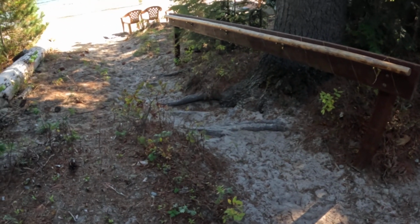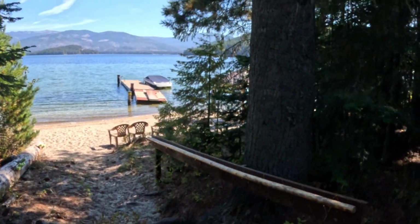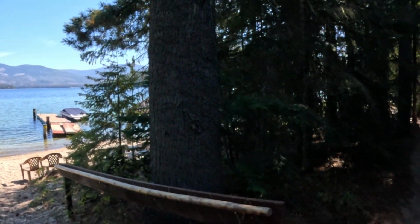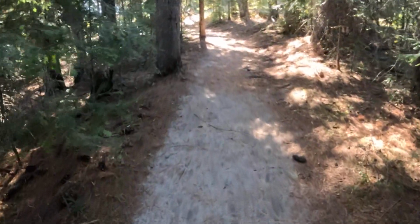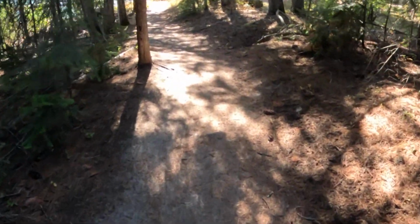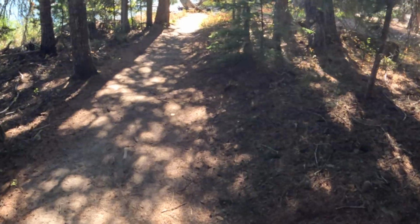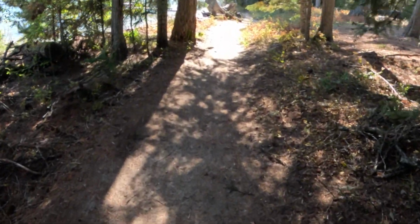Real nice beach here. Great view. Giant pine trees. Been here a long time, that tree. Longer than that cabin. Any people. Indians used to gather here in the summertime, when the salmon and the fish were running, and berries, a lot of huckleberry picking going on.